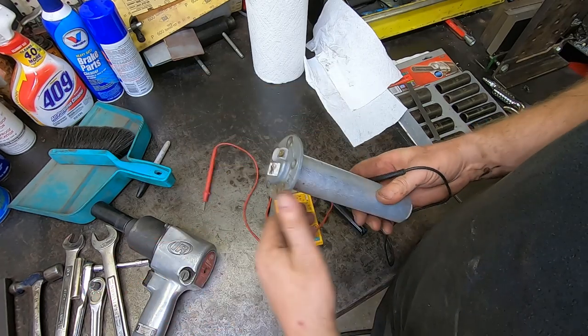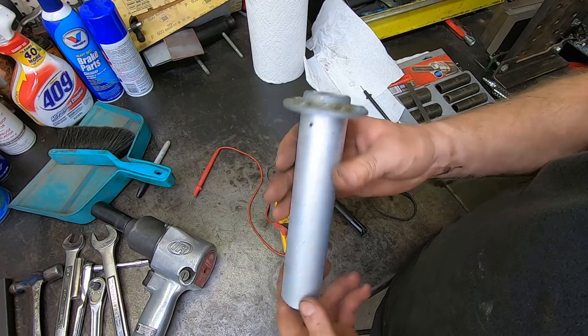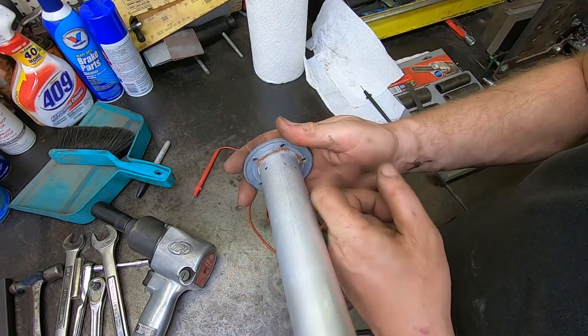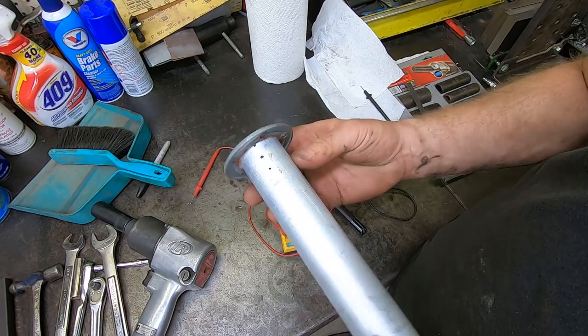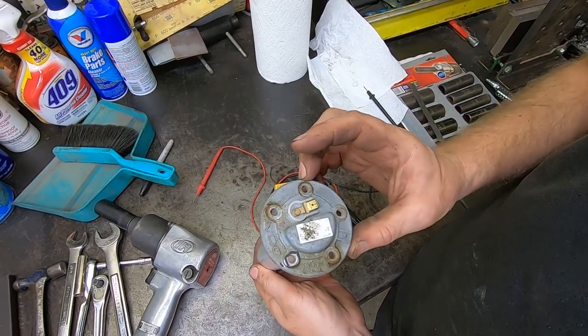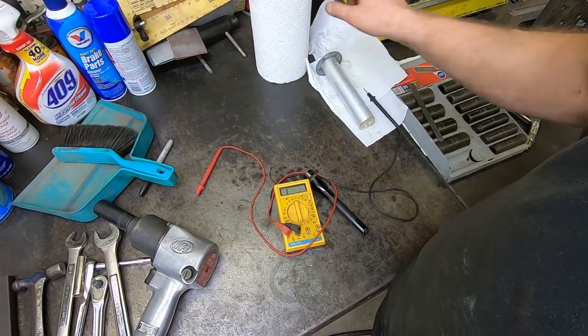All right, I'm going to say that this gauge is good. I tore up the gasket getting it off, so I'll have to order a new sender gauge gasket if I don't find one in my parts stash. Cool, that was good news.